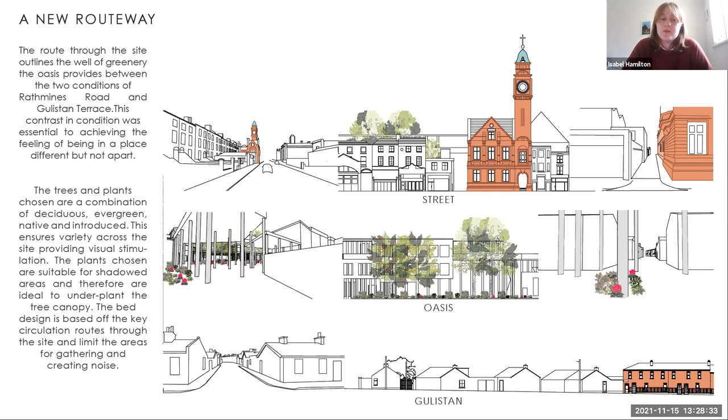and the trees and plants all along this route are a combination of varieties. They're deciduous, evergreen, native and introduced. And this ensures an adequate amount of visual stimulation for those attending the clinic, and also ensures that there's a constant level of plant life within the site. And all the plants were chosen because they grow in shadow conditions and they're ideal for under canopy planting.